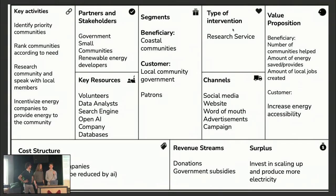And we'll measure value through the number of communities helped, the amount of energy saved and provided, as well as local jobs created through the energy power plant production, construction and maintenance. Our main costs are going to be paying energy companies to incentivize them, and that will be done with whatever funds we have left over from the cost of paying employees to collect the research. We will be a nonprofit, but our revenue streams are donations as well as government subsidies, and any surplus will be used to research more communities and incentivize more companies.